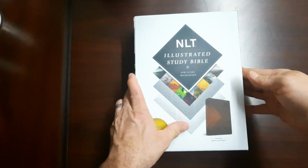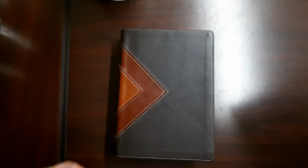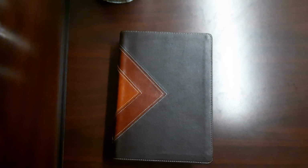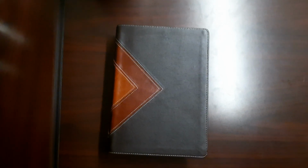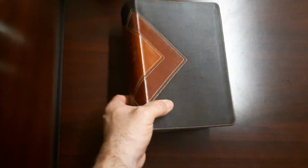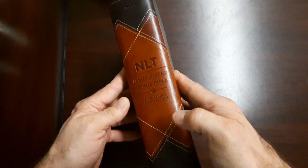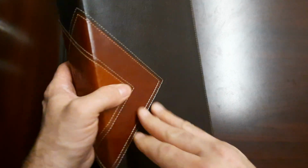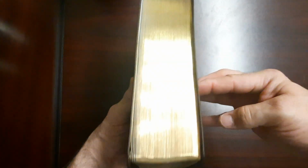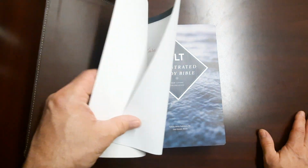very useful for word studies. I'm going to go ahead and open it up and get it out of this very nice clamshell box that it comes in. Now, this is their brown and tan imitation leather, or I'm not quite sure what word Tyndale uses, but it's nice. It looks really nice. Here's the spine: NLT, Illustrated Study Bible, New Living Translation. I got that little compass there that I wanted to show you on this Bible. Really, really nice gold gilding on it. But this Bible is just really, really chock full of stuff.